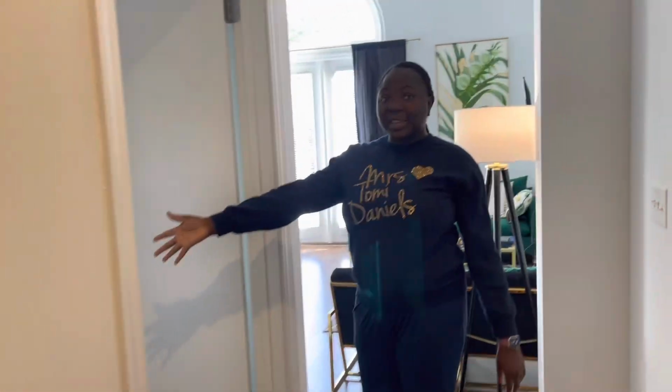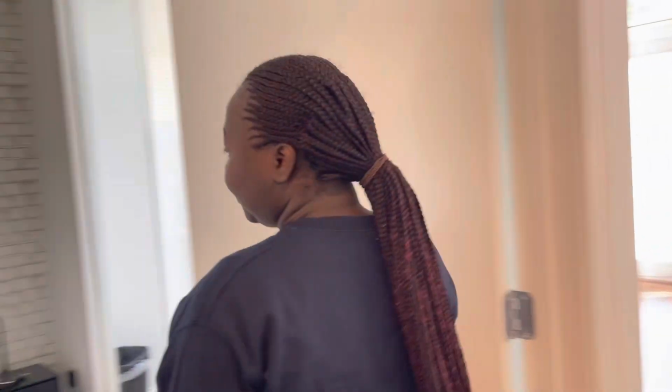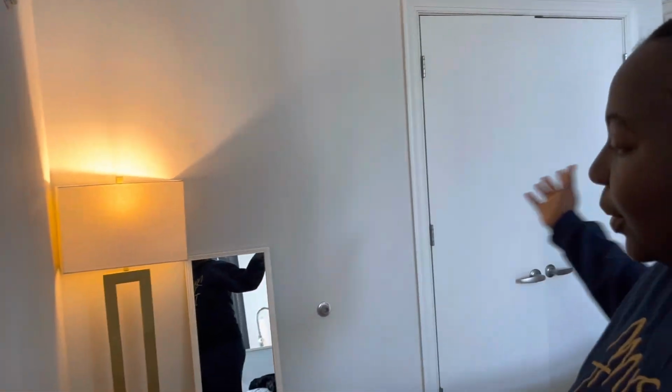And just over here, we've got the bedroom. As I said, it's a one bedroom apartment. It's just for two of us, so it's perfect. At the moment, everything is in there. There is a closet space. You don't need to go in there, but yeah, that's about it for the bedroom.